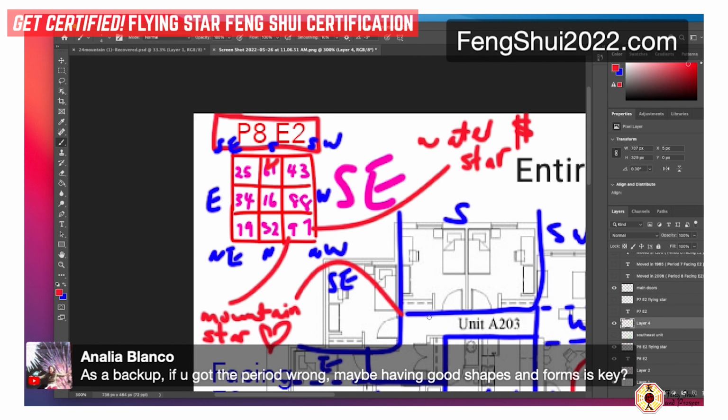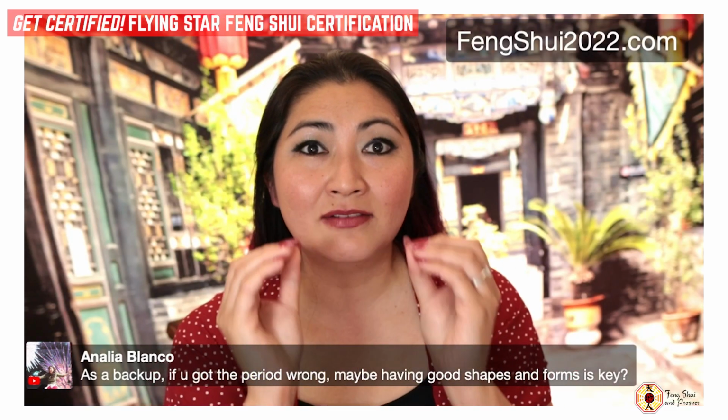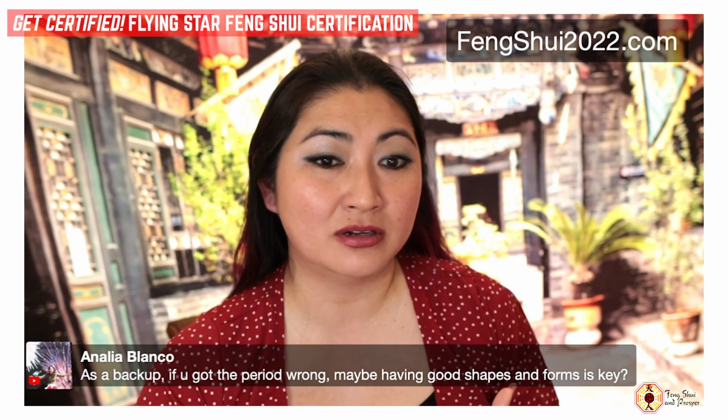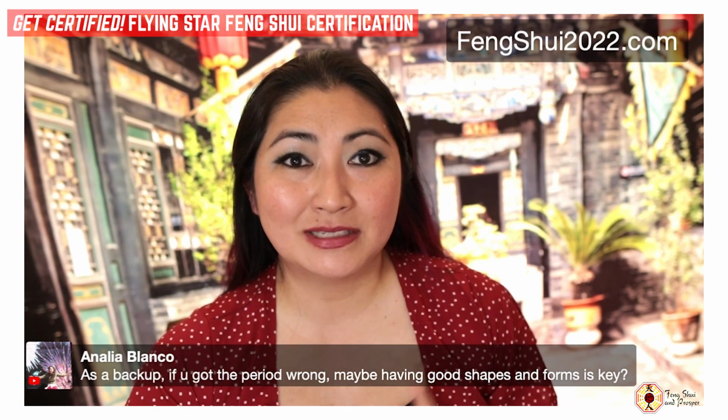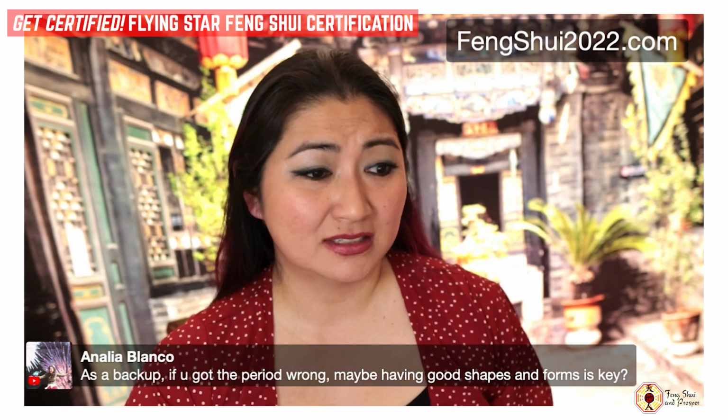For instance, if you have higher ground or lower ground or water, you just don't know how those landforms will impact your water stars, all the numbers on your right. So sure, you get your period and your facing wrong, but then you won't have full and complete knowledge of how landform actually impacts you because you don't have the right chart to base your information on. Does that make sense?